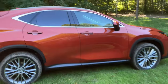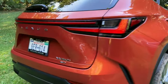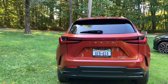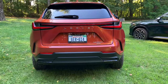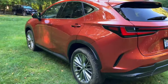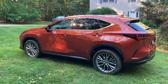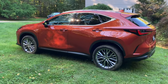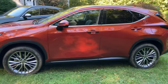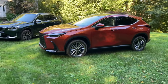There is one big difference, of course, in the drivetrain, which is the fact that the Lexus right here is a hybrid, and it doesn't even say hybrid on it. Look at that. It just says all-wheel drive, NX350H, but the H stands for hybrid, really. And it also has kind of a sporting yet fat aspect. There was a time when companies like Lexus and BMW wouldn't be caught dead with such a lumpy-looking vehicle. But then the SUV craze arrived. And look what we got now.